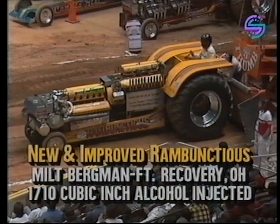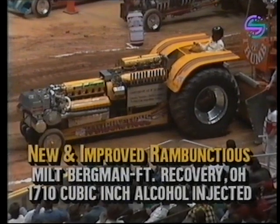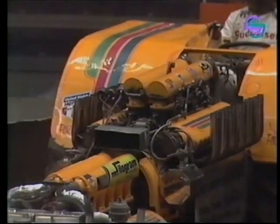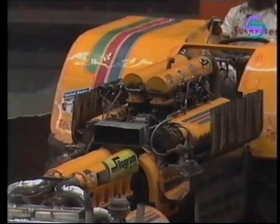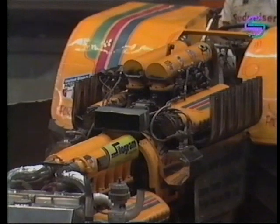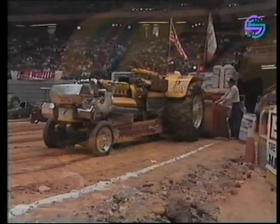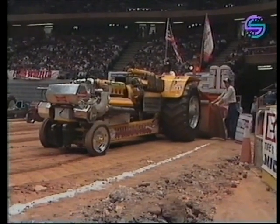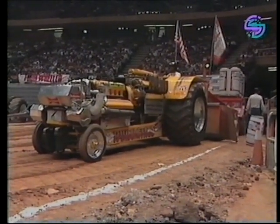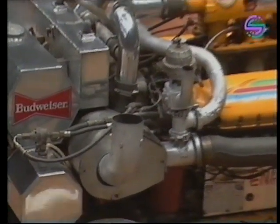I think he probably learned all he could off that first ride, but this one's got a tremendous amount of horsepower, more horsepower than the other one. This one is fuel injected on alcohol. The back motor is fuel injected. The front motor is also fuel injected, but the front motor is turbocharged as well as fuel injected. So he's building a lot of horsepower out of these Allison V12 aircraft engines. And Milt's got the capabilities of putting this thing into a pull-off situation. There's a shot of the turbocharger.